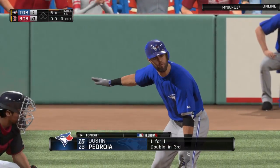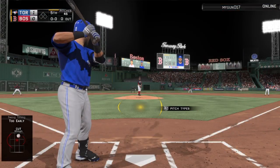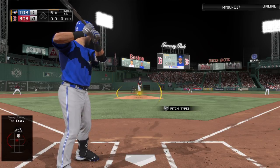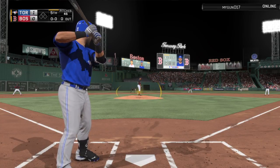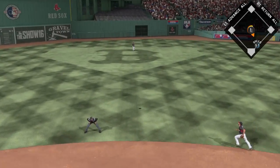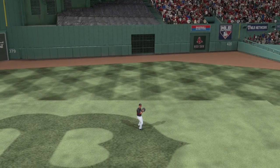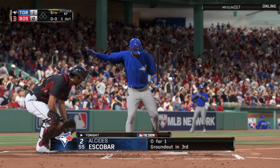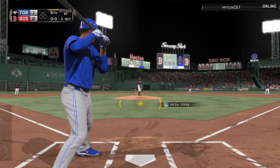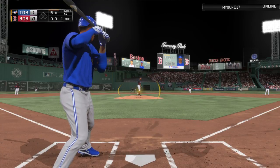Dustin Pedroia heads for the box to start off the 5th in this one. Second baseman, Dustin Pedroia. Lifted in the air to center field. Ellsbury is there to put this one away, and it's a very quick out to start the 5th. The batter, number 2, Alcides Escobar stands in. He's 0 for 1 after grounding out. Price into his motion. Here it comes.